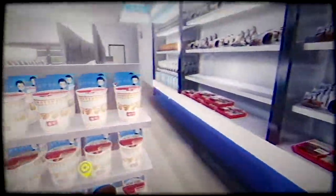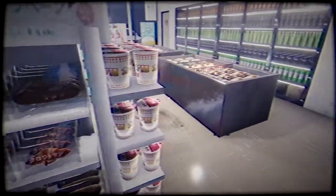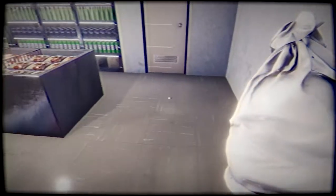All right. So I think we had one more thing of expired food, right? There we go. Kind of take a look around here. Fairly typical convenience store fare. And the game is very self-contained. Kind of these small areas.